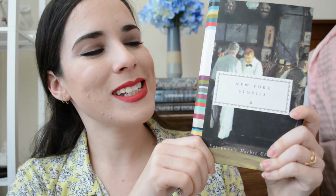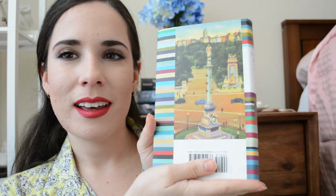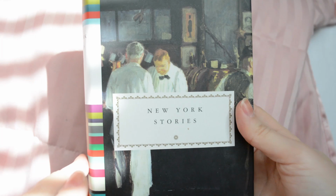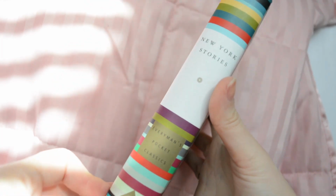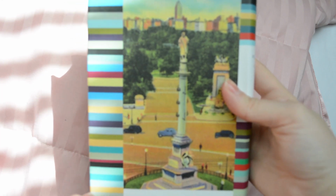And then of course, because I'm from New York, I have New York Stories, and then this is how the spine looks like, and this is the back. And let's take off the dust jacket, and this one is black, which looks gorgeous with the spine. It's just so elegant.